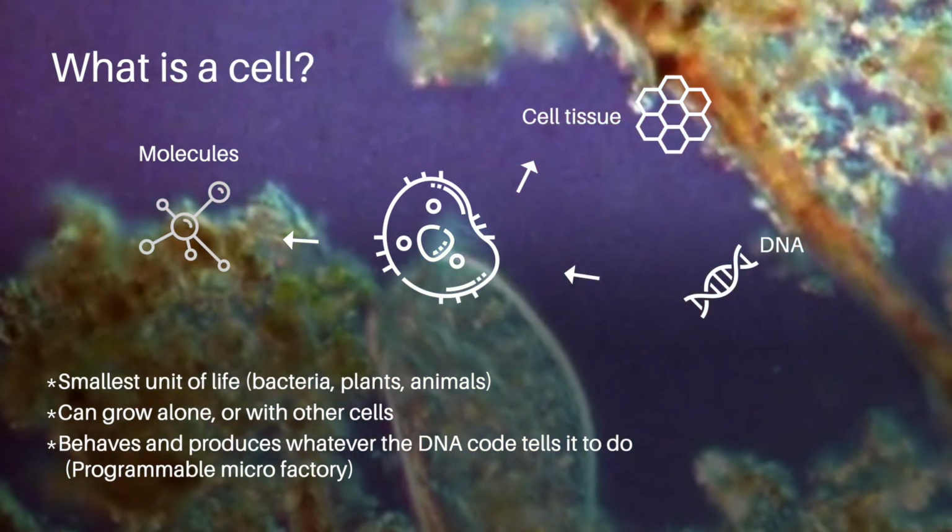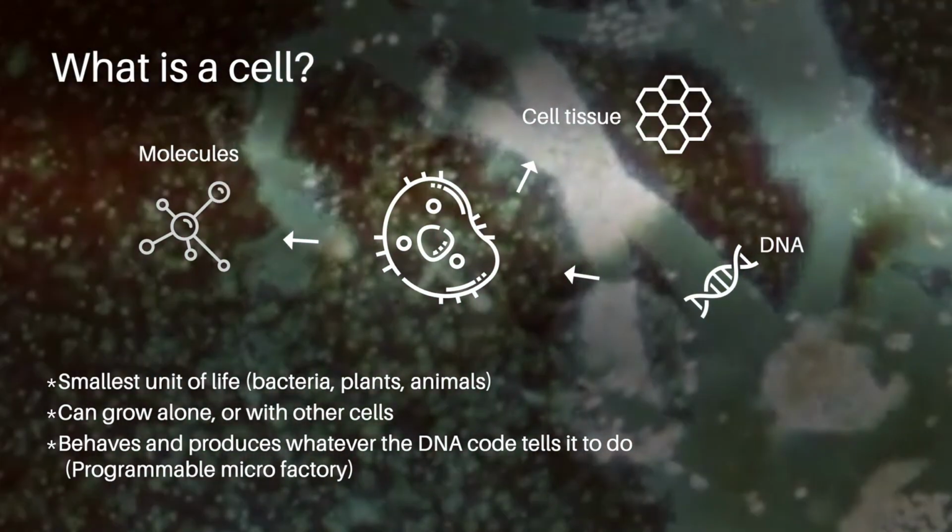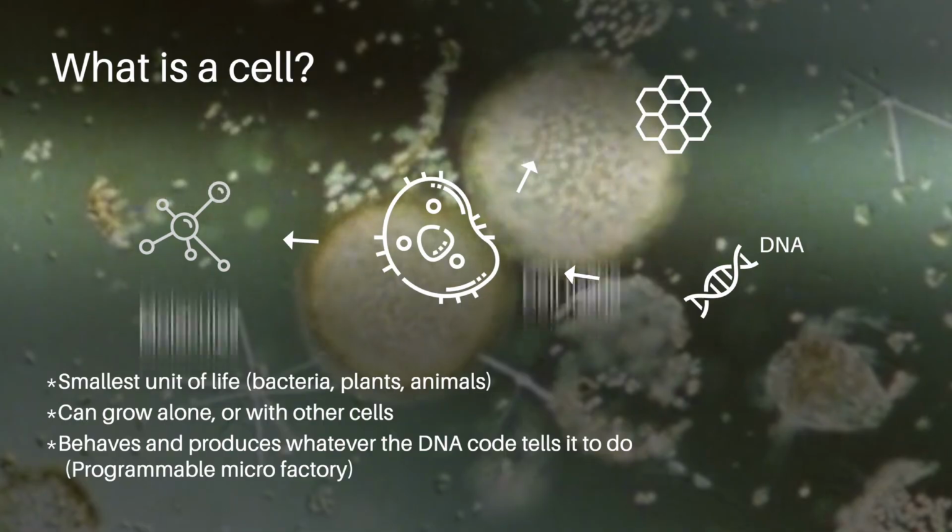And if we change the DNA the right way, the cell will have different behaviors. So this is how genetic modifications work, and this is how they can help us produce different kinds of molecules or have organisms grow the way we want them to grow.